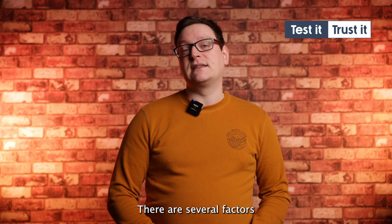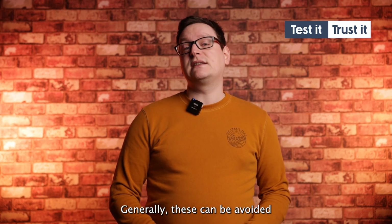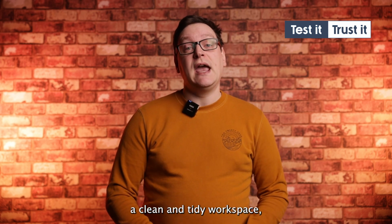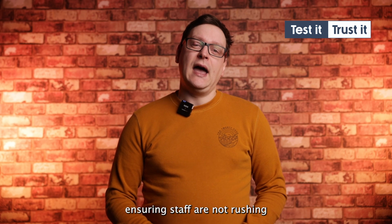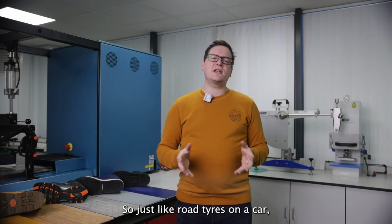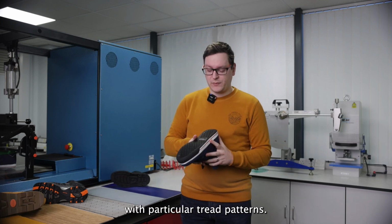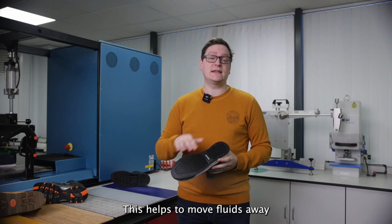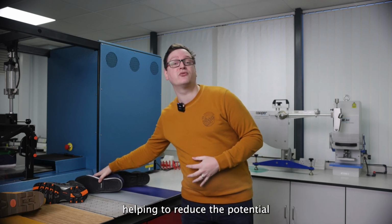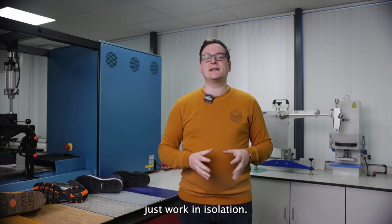There are several factors that can lead to a slip, trip or fall within the workplace. Generally, these can be avoided by maintaining a clean and tidy workspace, ensuring staff are not rushing, and making sure appropriate footwear is worn. So just like road tyres on a car, safety footwear is designed with particular tread patterns. This helps to move fluids away from the underside of the foot, helping to reduce the potential for slips. However, this doesn't just work in isolation.